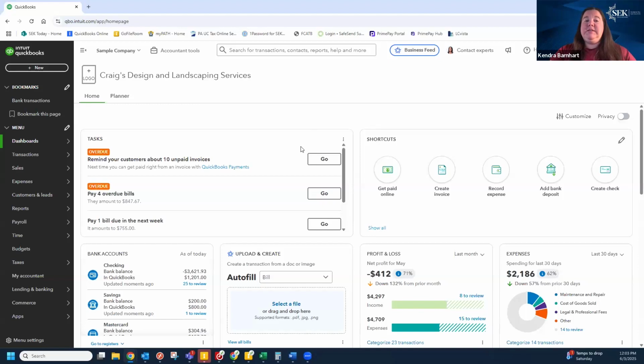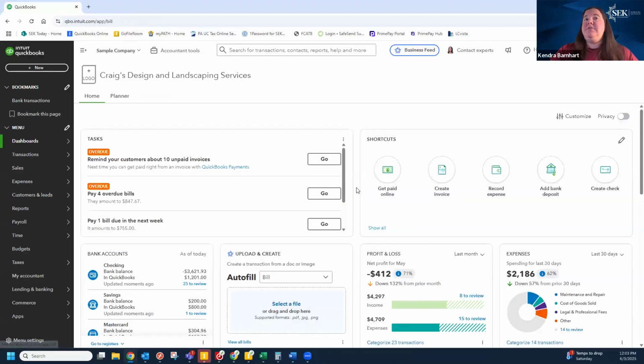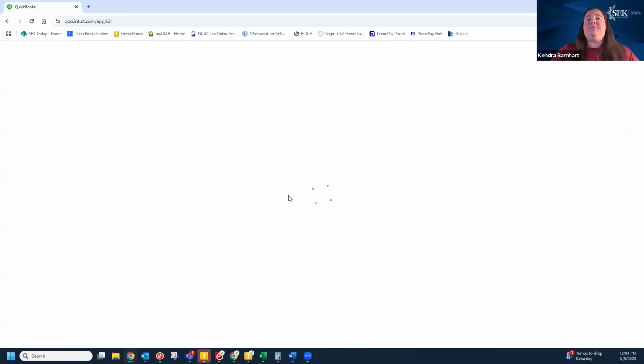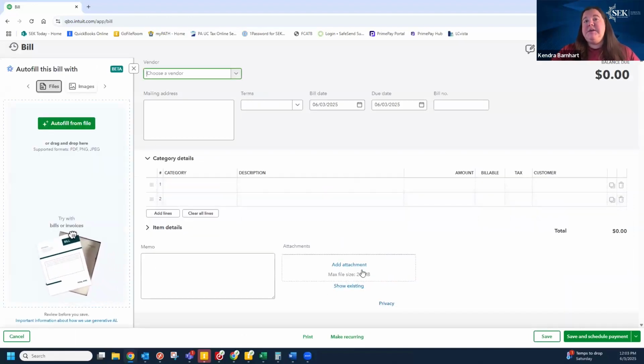And then we'll also go over how you can attach it to either a vendor or a customer. So just real quickly here, if you are creating an invoice or entering a bill from a vendor, you would just go in like you normally do. And once my internet catches up here, down here at the bottom, you can add an attachment.